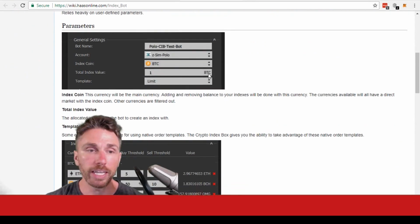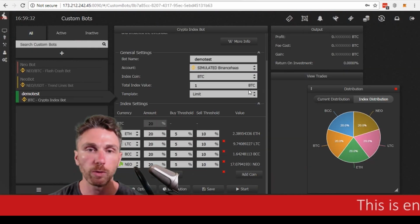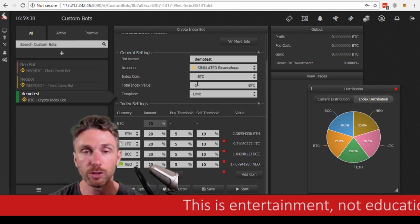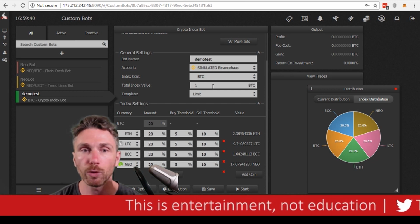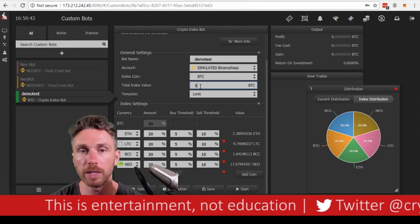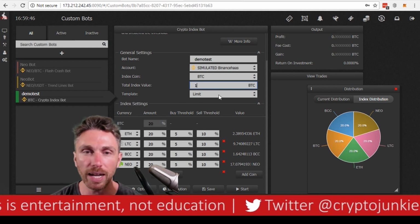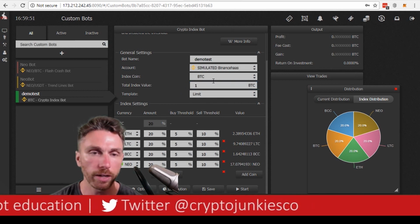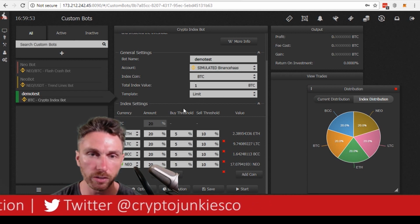If you ever get lost, they got a wiki here, and it explains everything. I think the biggest question will not be this stuff up top. Okay, what's the index coin, the core coin, BTC? Leave it at that until you get some knowledge under your belt. Total index value, you know, whatever: 1 BTC, 10, 100. The template, I don't think you can change that at this point, even though it seems like you maybe can. I don't think that should matter. I think the template is just regular.